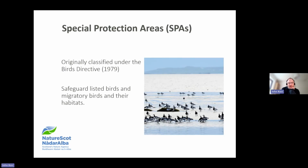So a quick overview of when and where. Many of you realize that this is something which is done in relation to what we now call European sites, used to be called Natura sites. So the first designation to cover is SPAs. These are originally designated under the Birds Directive, and they're listed.